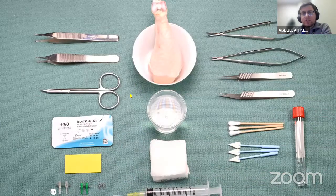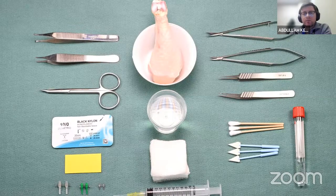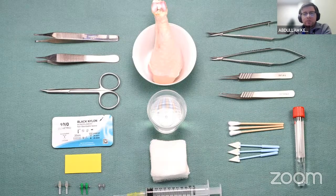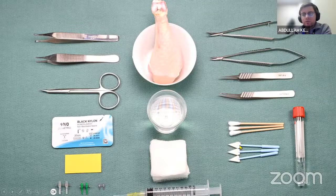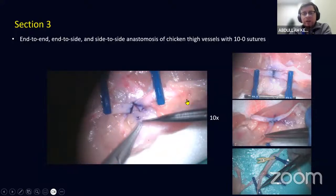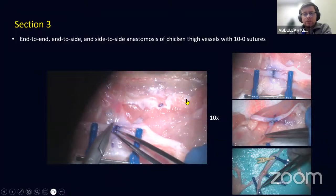And for section 3, we have chicken. We mostly perform practice on chicken thigh because of the familiarity of the anatomy and also depth simulation. We use 10-0 sutures, and also some other materials for better practice. With chicken, we do the same anastomosis types, 9 attempts in total: 3 end-to-end, 3 end-to-side, and 3 side-to-side attempts.